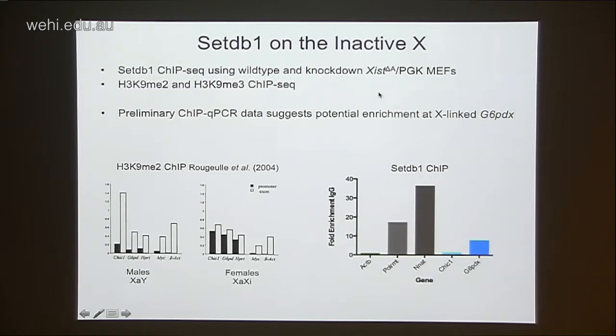So we're doing that at the moment in collaboration with Andrew Kennery in our lab. And we have some preliminary ChIP PCR data for Setdb1 showing we can pull down Setdb1. So not at beta-actin, but at these 2 ES cell genes bound by Setdb1 in ES cells, which is encouraging. But also, you can see here 2 X-linked genes, CHIK1 and G6PDX, and they've been previously shown to be marked by H3K9 dimethylation in this paper here in female cells, but not in males.